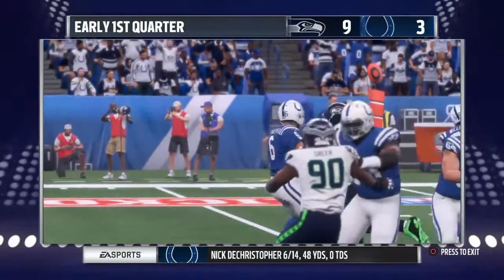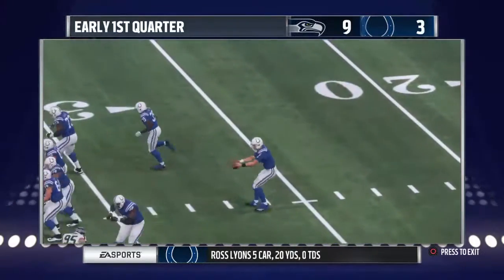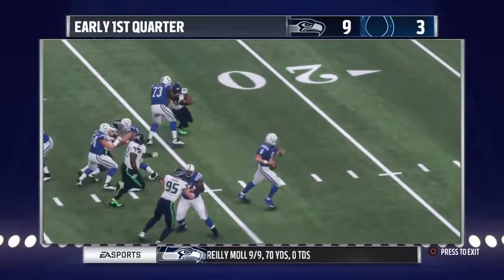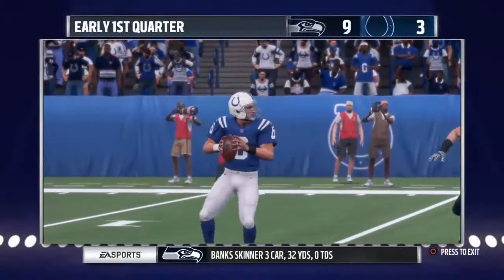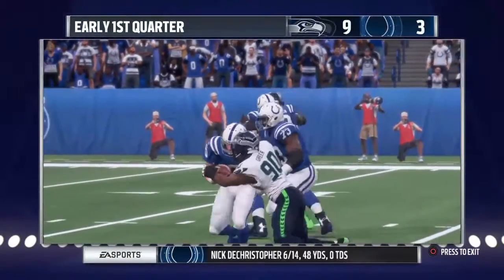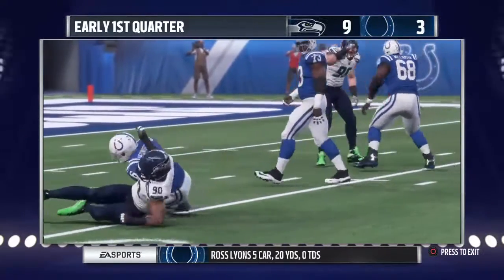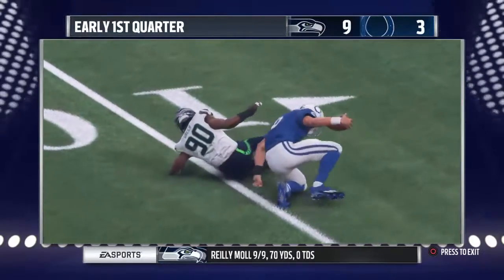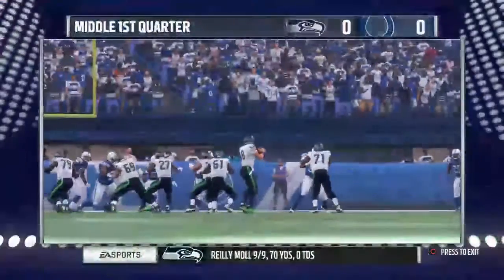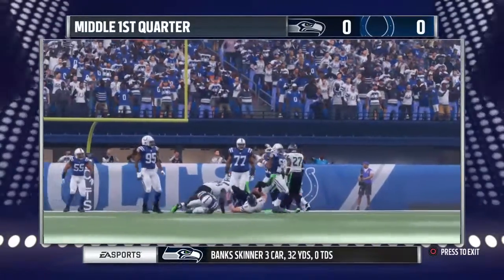Now 2nd and 8. Defense will win the battle and get the sack. This will go for a loss of 8. Continuing on the drive, Greer is going to push his way to the QB here. This ends up as a huge loss in yardage. Now midway through the first, Mathis is able to zero in on the QB here. This will go for a loss of 8.